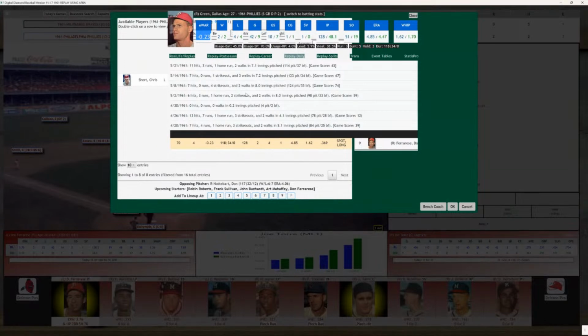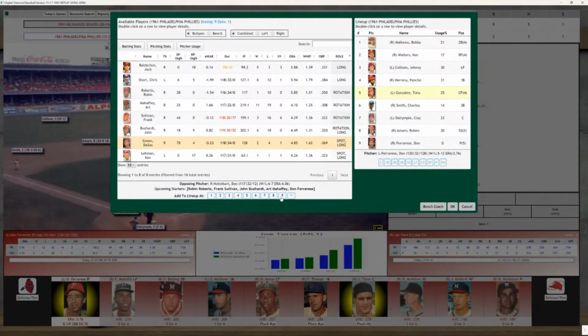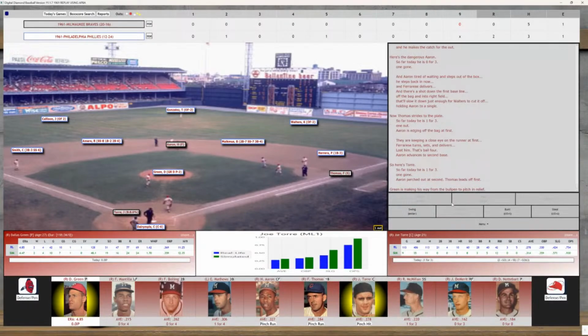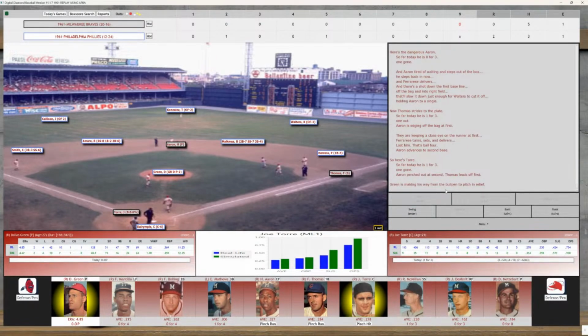First and second. One out here in the 9th. Yeah, exactly, Tim. All righty, here we go. We got Joe Torre up. He's been the man since he's been brought up here this year. He's hitting .314 with 3 home runs and 12 RBIs. He's 1 for 3 today. He struck out, singled, and grounded out to third.